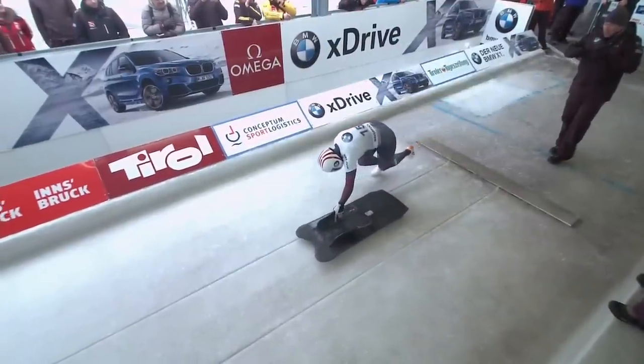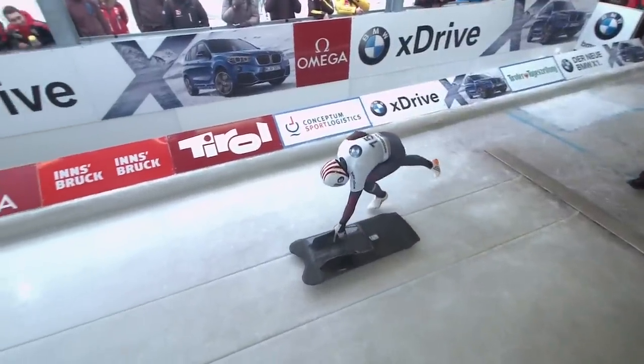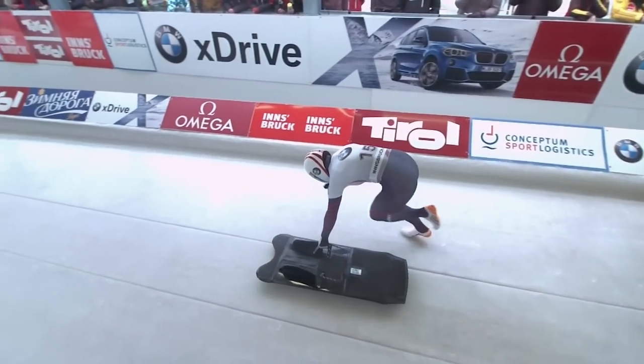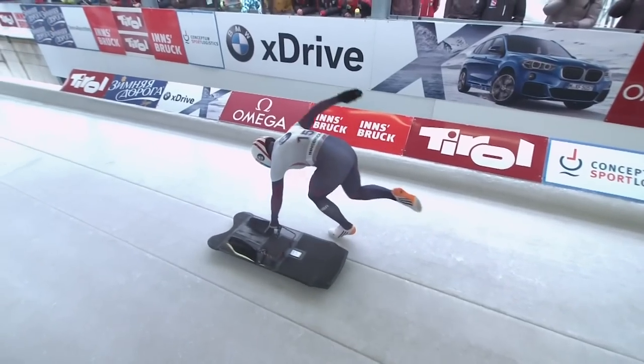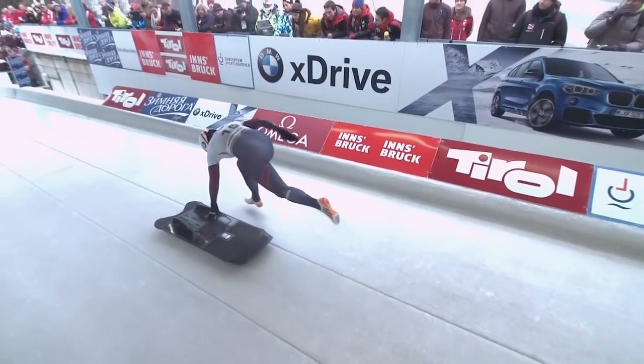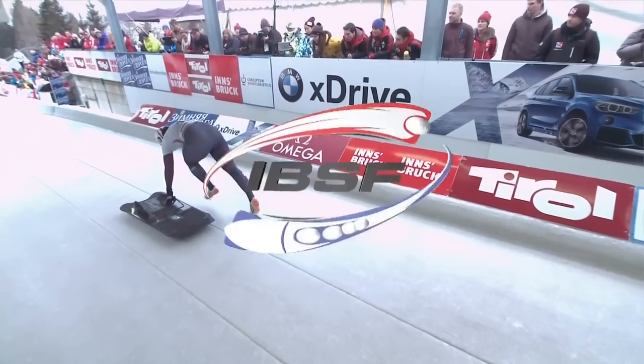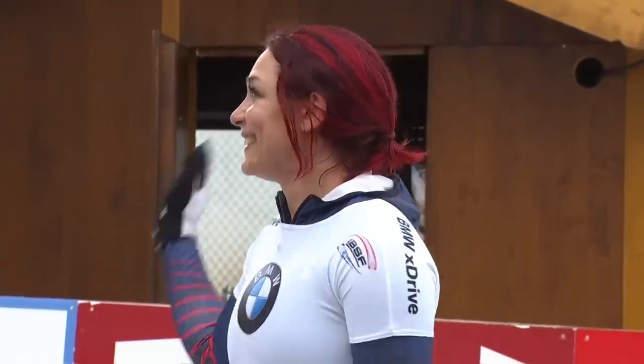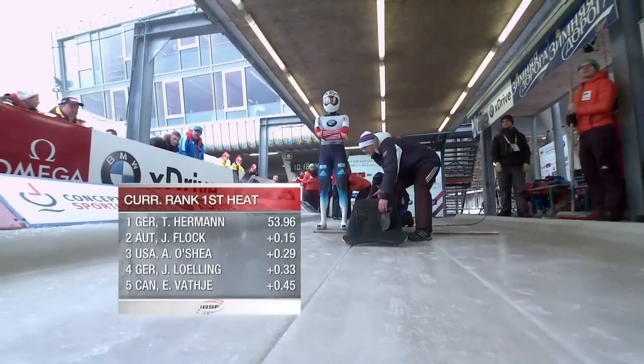I know that Katie is a perfectionist, so she will be thinking, what can I improve? How can I push faster? Her right arm that's moving is actually swinging right up to vertical, which is a very large angle. You know, it's not necessarily that efficient. So I think she's got things to improve on over the next few years before Pyeongchang.